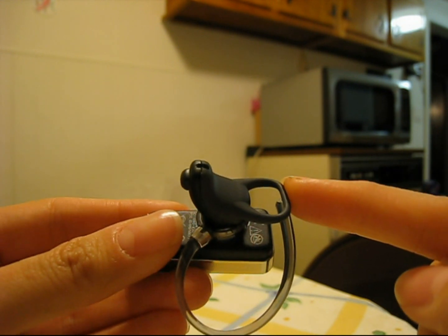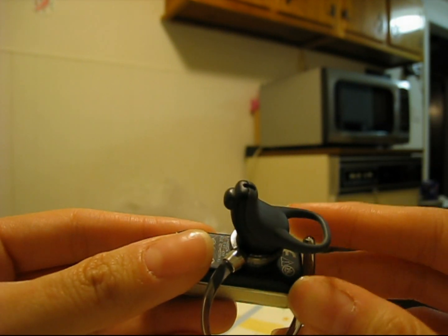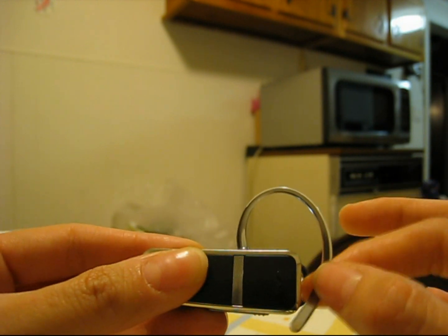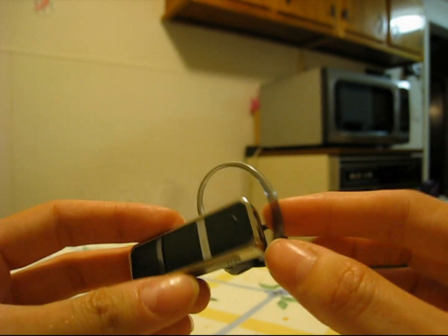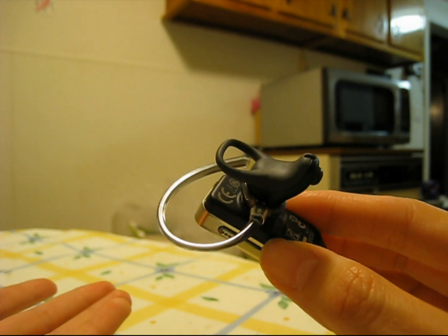I do warn you that this loop here can cause a little bit of an earache, but as it comes with different sized cushions, it doesn't have to be a problem. You can always pick a smaller size. It has another loop which goes over the ear, but this headset fits so solidly that I almost didn't even need it. And unlike the Stone, it is reversible, so you can switch it to be for left ears, which is definitely a plus.